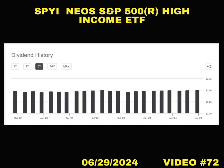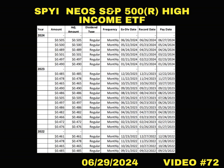Here is the dividend history in bar chart form. What I like to see is that it's fairly flat, it's stable. Of course, we like to see it go up, so an upward slope. We don't see a lot of disruptive spikes here, which is great. And then here it is in table form.